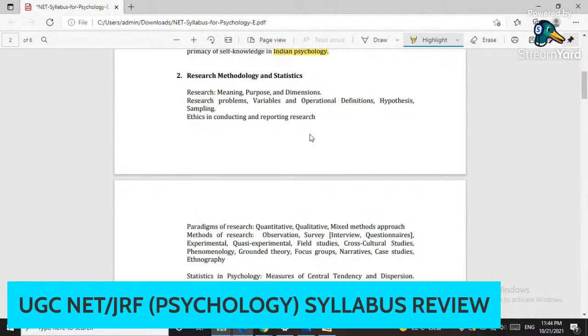The second unit is research methodology and statistics. The research portion includes the meaning, purpose, and dimensions, and the research problem includes variables, kinds or types of variables, and their definitions. Hypothesis is also included. Sampling is a very important topic in the field of research: how we can take samples and what types of sampling. Basically, probability and non-probability sampling are included. We can say parametric or non-parametric too.